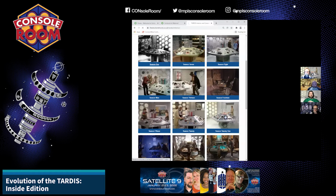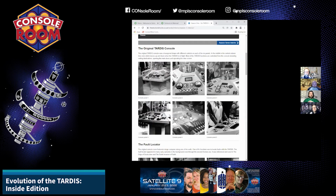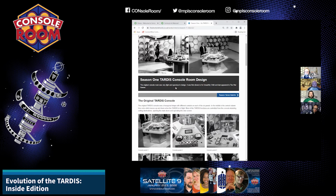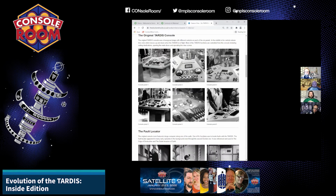And season 1 basically stayed like this, and from Hartnell right through Troughton, didn't do much changes. I wish it was in color, because I'm sure that they used some bright colors just to make it show up in black and white. But from the way it started, I liked it. I think the original console color was kind of a lime green, wasn't it? It was a pale green, yeah.